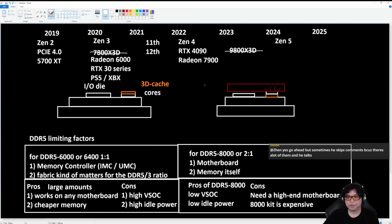Okay. What was the question? There was some question. Oh, I want to get 8,000 MT CUDIMM.